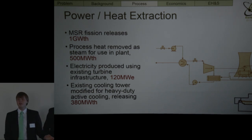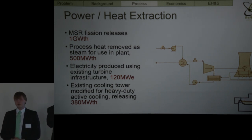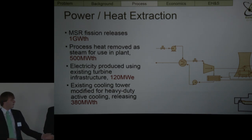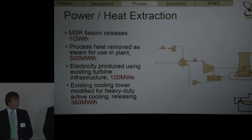All of that fission releases approximately a thermal gigawatt of power, half of which is removed as process heat to be used in other parts of the system and maintaining reactor temperatures throughout all of our separations steps in the solid separations. We are still using, although we are drastically underusing, the existing turbine infrastructure at the plant. The turbine is able to produce up to 700 megawatts of electrical power. We'll be producing around 100 to 120 megawatts, which will all be used on site to power our various systems, to power the rest of the plant, as well as all of the safety features.